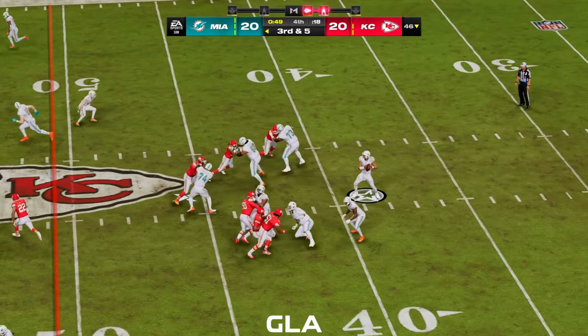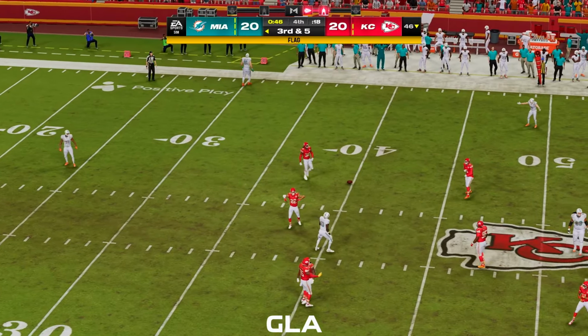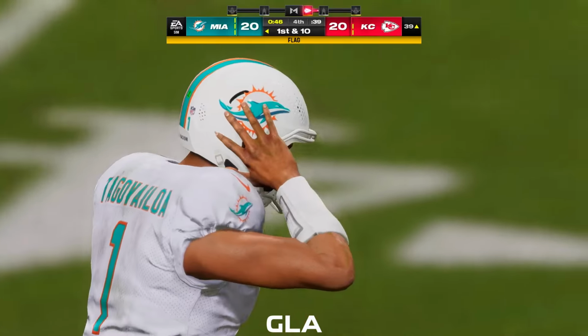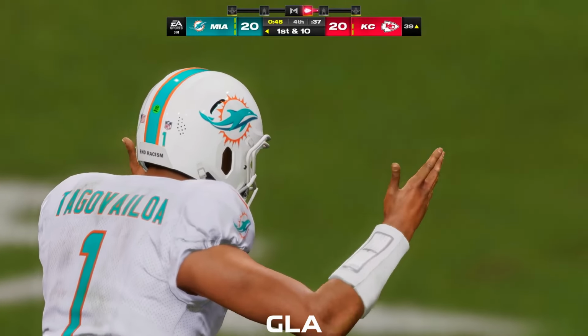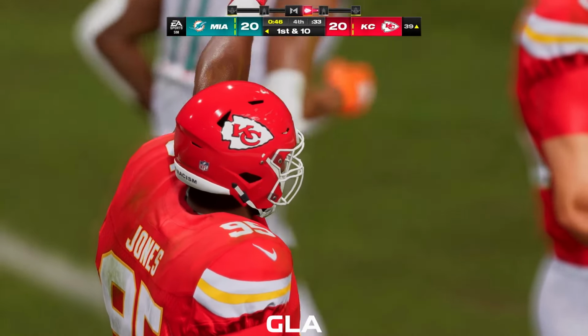Now Tua. That's incomplete, but there is a flag down. So hang on, a big call coming on third down. Some boos coming down right now from this home crowd after that call. Yeah, and that was because of the pass interference call.